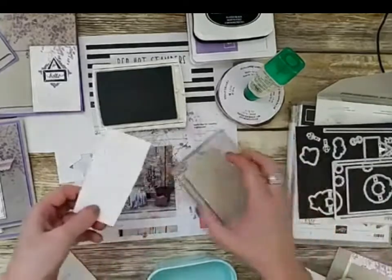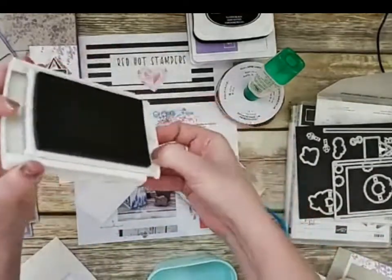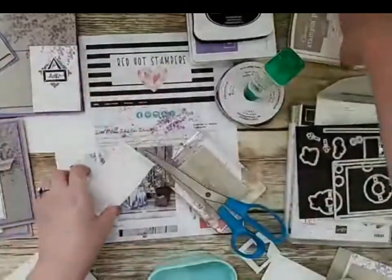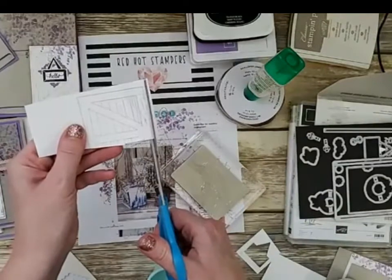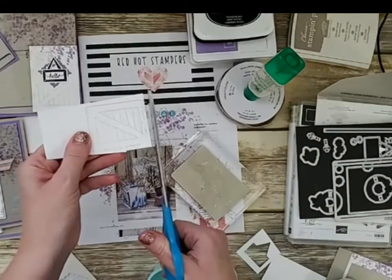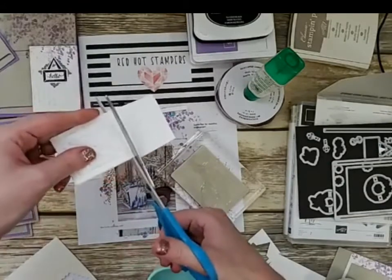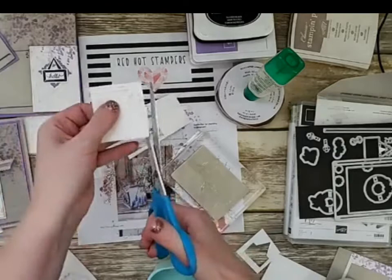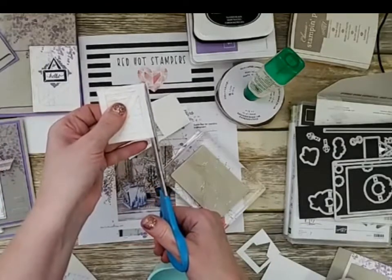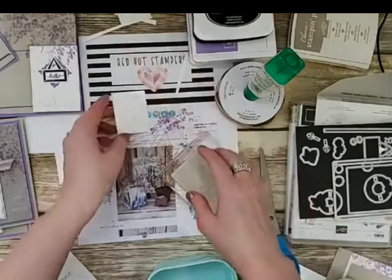So you've got half of the door there. You're going to trim that after you close your ink pad so you don't get extra ink everywhere. You're going to trim that so it kind of looks like a frame. Pardon my shaking hands. Oops. We're just going to trim that right there. So there's my frame that's going to have my sentiment.